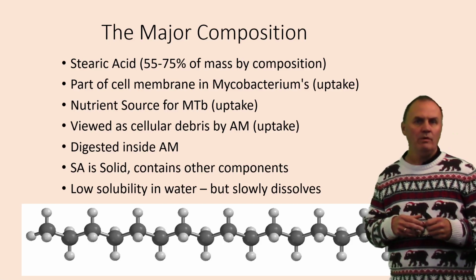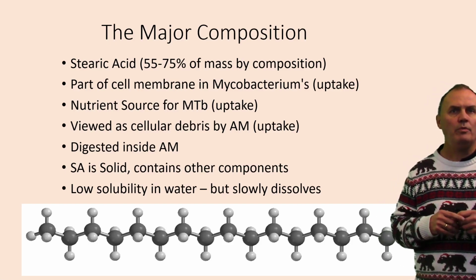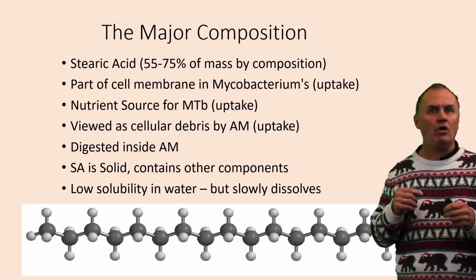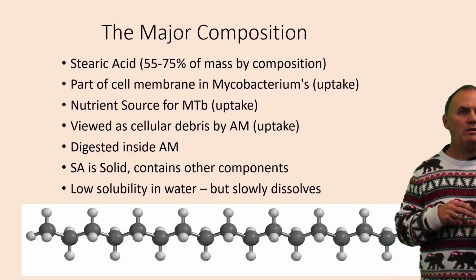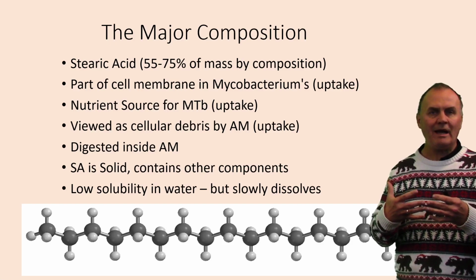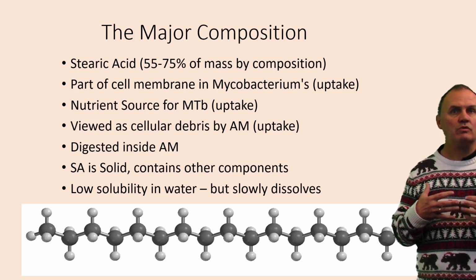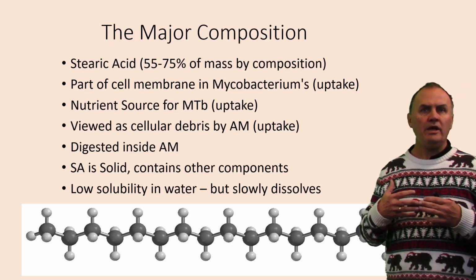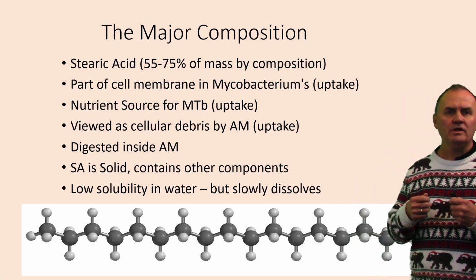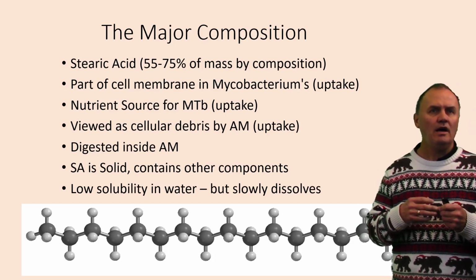So the major composition that we selected is stearic acid, anywhere up to 75% by mass, and you'll see some formulations towards the end. I should point out that stearic acid, as well as other fatty acids, are part of the cell membrane of Mycobacterium tuberculosis. So this adds an element of it being taken into the bacteria, even if it's at the surface, and along with it, it will bring some of the other species with it. It's kind of a Trojan horse effect. It also serves as a nutrient for Mycobacterium tuberculosis. It gets ground up into acetate in some of the cycles.